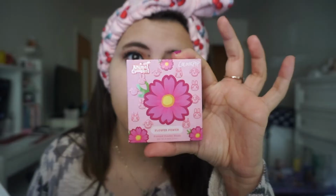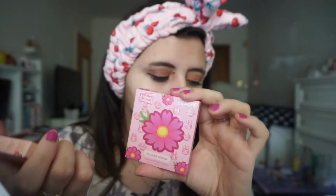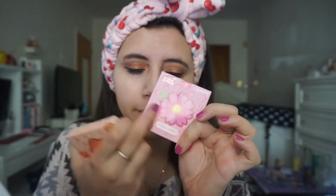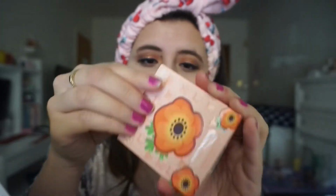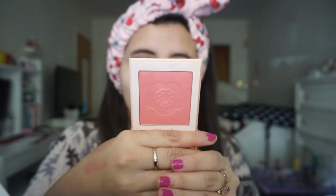In yesterday's disastrous video, I used the pink one, which is Flower Power. This packaging is gorgeous. I feel like they did go a little bit extra with it. Normally the packaging is alright. For ColourPop, I find sometimes things fade or get scratched off, but this is actually printed on and has some embossment. So cool. Today we're going to try out the Flower Tender, which is much more of a peachier shade, and I'm hoping this looks better than how the pink one went.